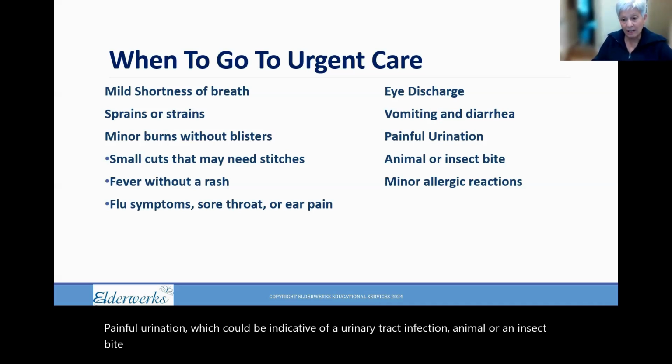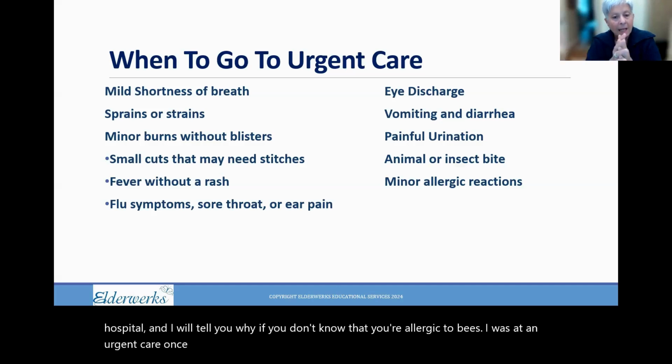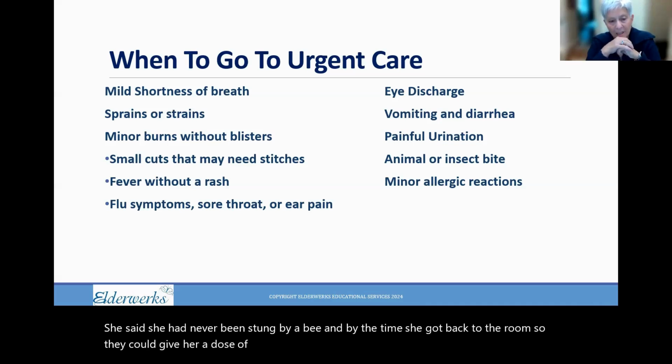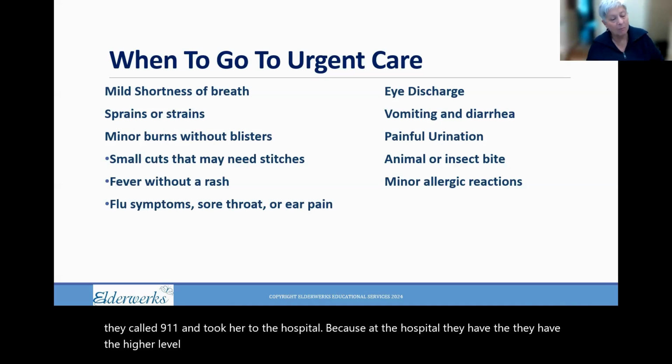Now, there's some speculation on this, whether you should go to an urgent care or the hospital, and I will tell you why. If you don't know that you're allergic to bees, I was at an urgent care once waiting with someone, and a lady came in and she had a bee sting. And they asked her if she was allergic to bee stings, and she said she had never been stung by a bee. And by the time she got back to the room, so they could give her a dose of epi, she was already wheezing and breaking out in a rash, and they called 911 and took her to the hospital, because at the hospital they have the higher level medications that they need for that type of thing. So I would say with a bee sting, you just never know.